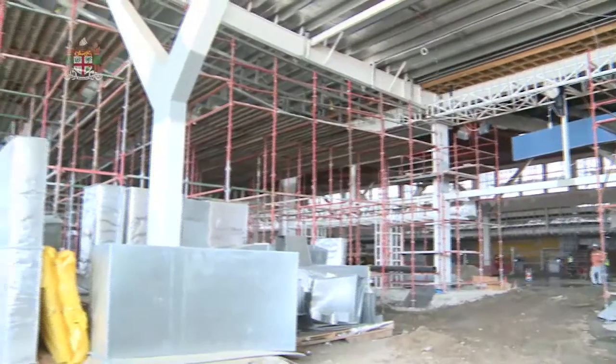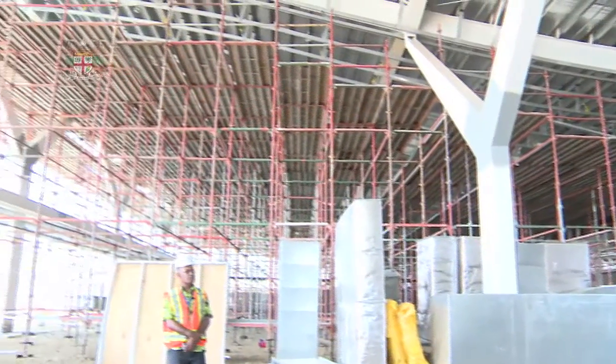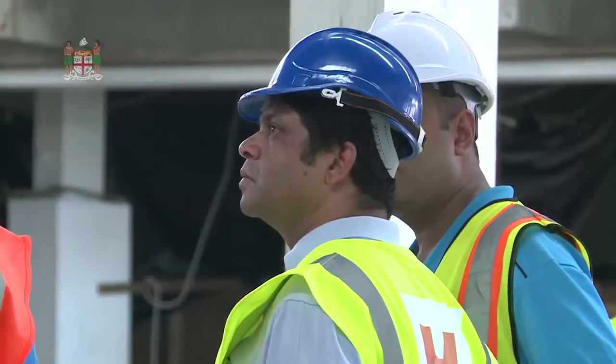So you've got the box guard at the top, and then you see the black drop pipes coming down with the larger diameter pipe. And you can see just right here.